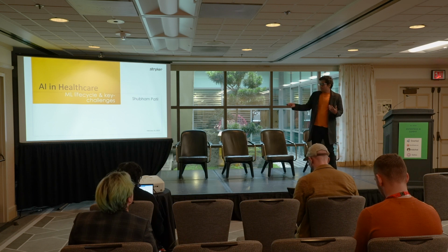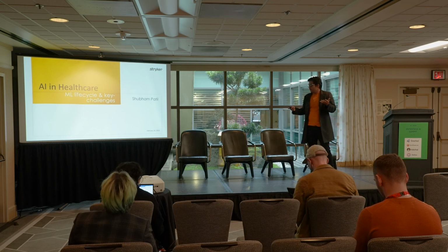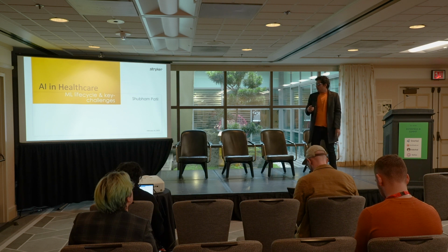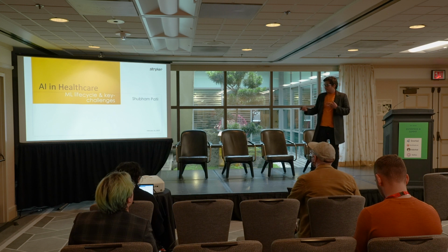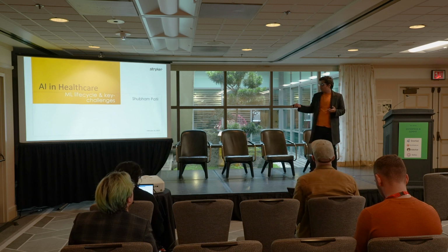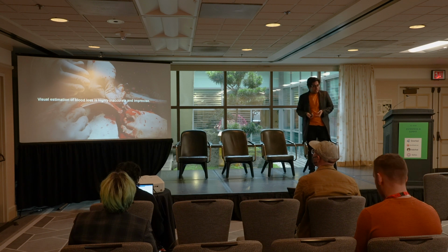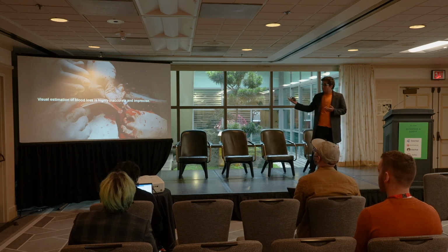So I'll be talking about the ML life cycles that very much correlate with what the FDA has, and the key challenges we face in the AI in healthcare industry. But before we start, I want to give a quick introduction to one of our products, which is for blood loss estimation. This is a product that we have been working on almost since 2013.